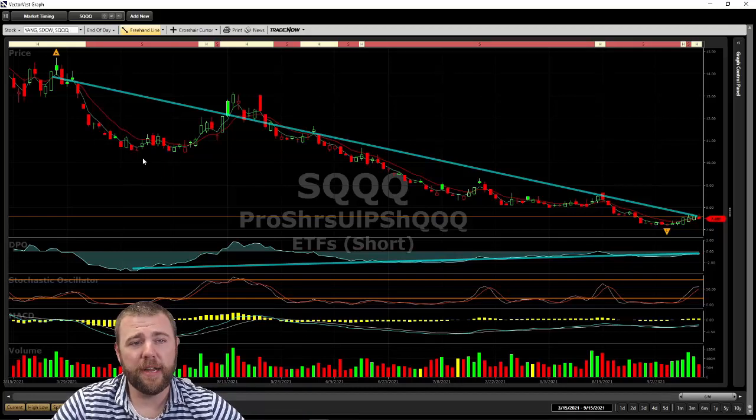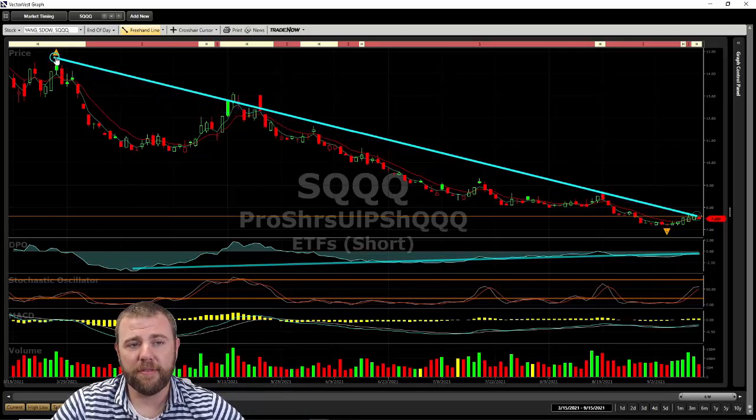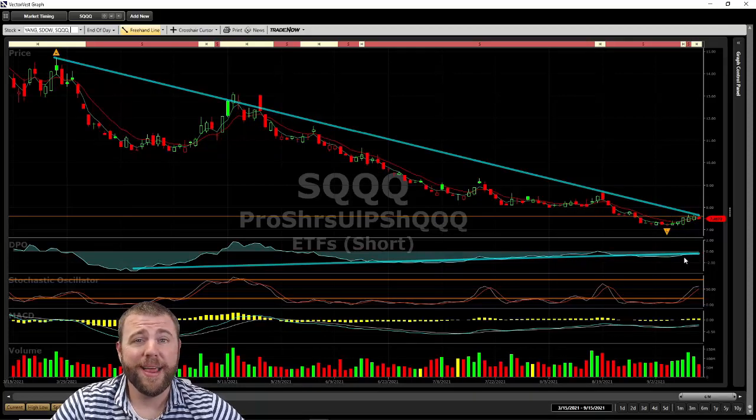If you're looking for an entry point, utilize trend lines. Let the trend be your friend. If we connect these lows here, these lower highs, we get a trend line. Well, when this trend line is broken and we have, let's say, confirmation of the DPO crossing into positive territory, that could be an early opportunity to jump on board. Now, this isn't saying load up your portfolio with triple leverage contra ETFs. Definitely not. But this is a time that if we see that breakout, maybe add a little bit to it to potentially hedge your portfolio or to turn a quick profit in a downturn.